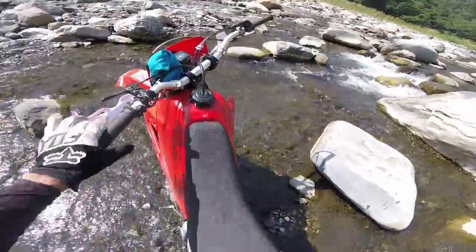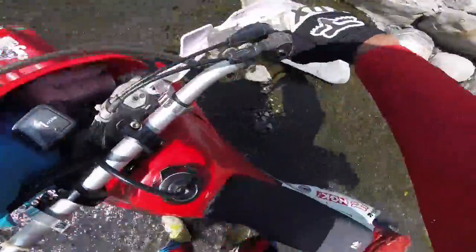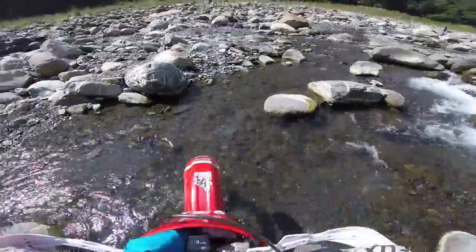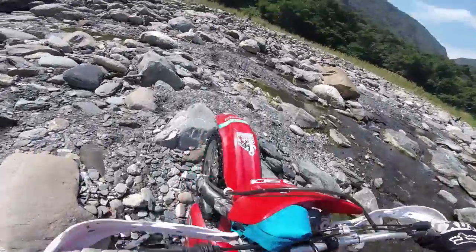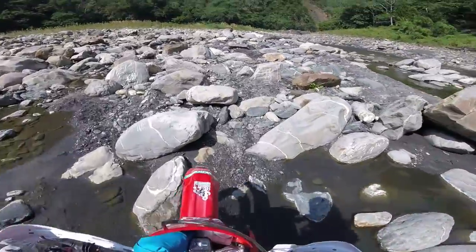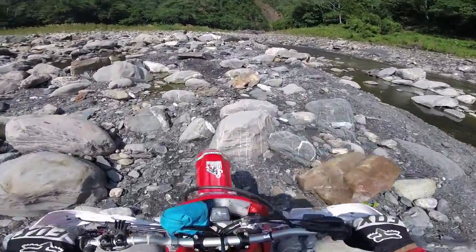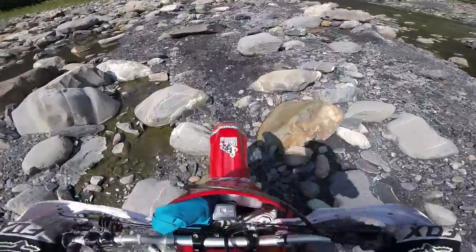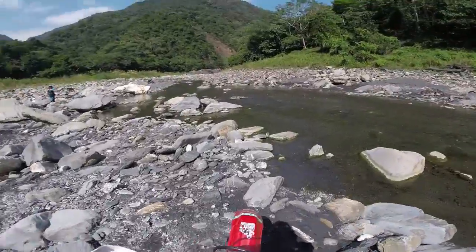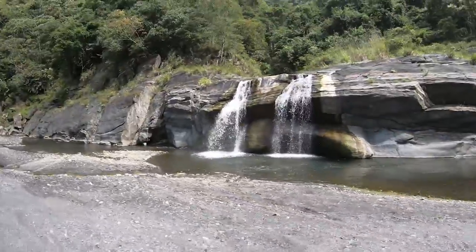When he bogged the rear of the bike down here, I was convinced he was stuck and needed help, so I began walking back. By this point, my leg was hurting quite a lot, and it took a lot of effort for me to walk back over the rocks. Once he got out of the loose sand, he cleared it pretty quickly without too much trouble. That's good because I would have struggled to help him.